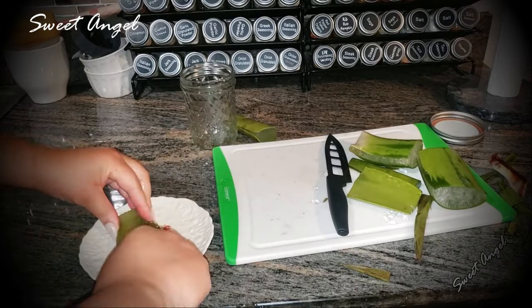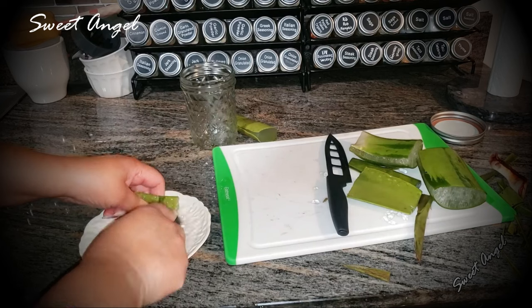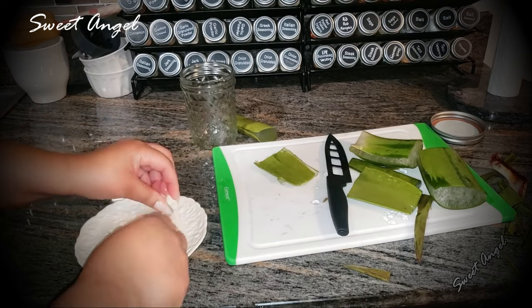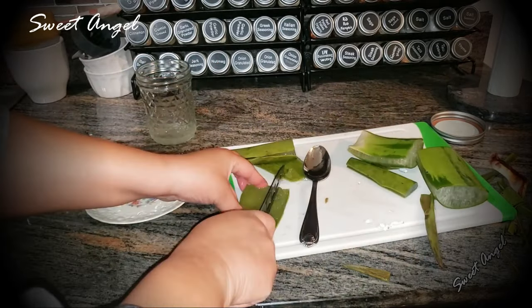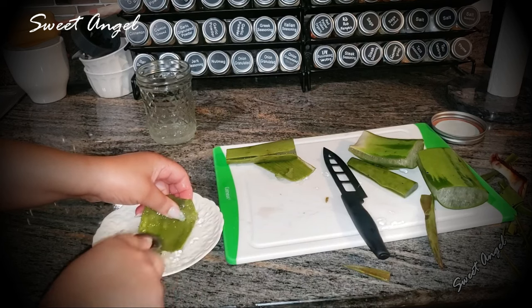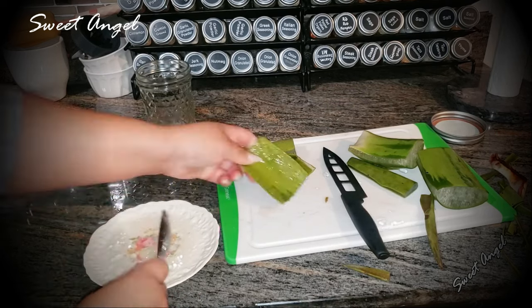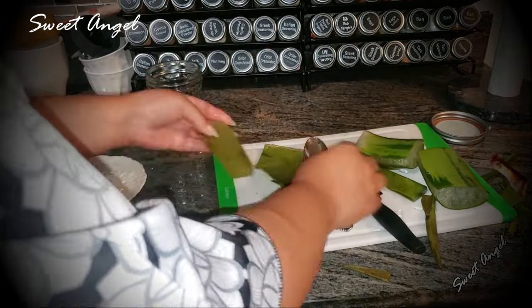At the DNA level, aloe vera fights to prevent collagen breakdown. When applied topically, it repairs skin damage and rebuilds collagen. Using small amounts of aloe vera gel daily, you can significantly improve your skin's elasticity and reduce wrinkles. The benefits of aloe vera for the skin are enormous.